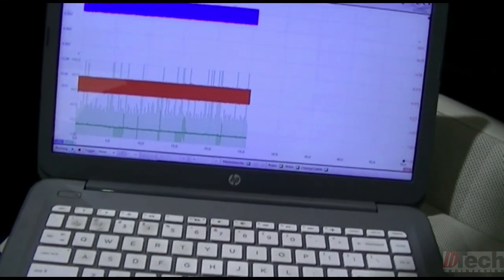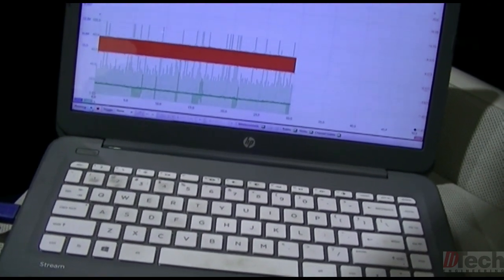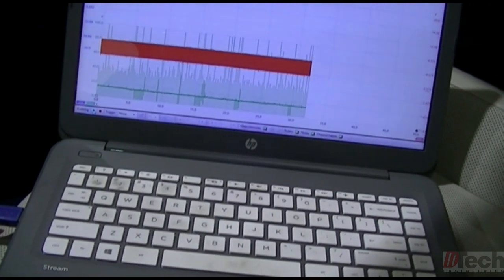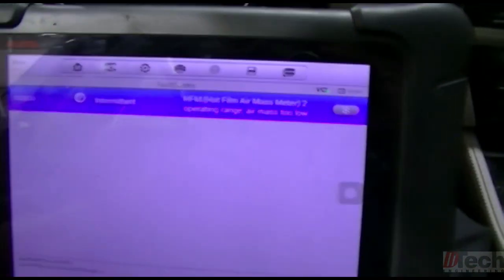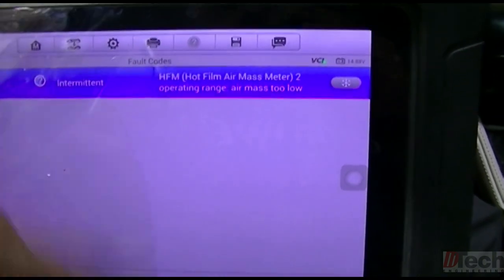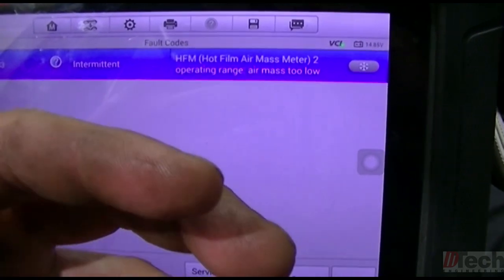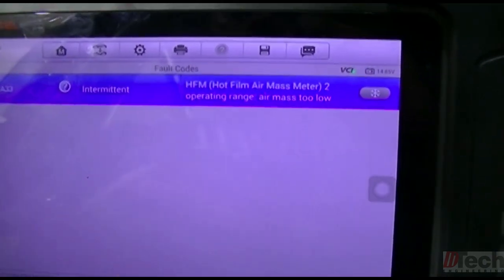I was scoping both mass airflow signals, so I'll see if I can see any more evidence than what I was seeing when just at idle. But it looks like this is the only code that keeps returning, bank two, regardless of which mass airflow is in there. There is an airflow or breathing issue on that side.